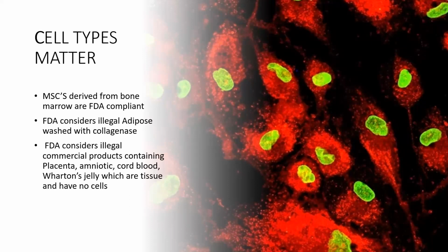And also the FDA considers products like placenta, amniotic tissue, cord blood, Wharton's jelly, and anything else on the market that is proven to have no cells in the mixture as illegal commercial products. And they're putting a big crackdown on the market right now for those things. So anybody that mentions those types of cell products to you, it's something that I would be very skeptical of and probably would not proceed with.